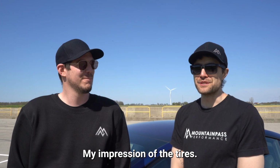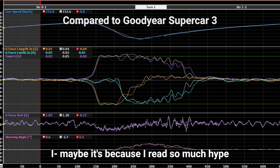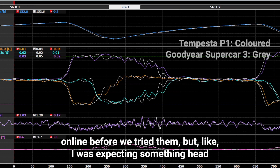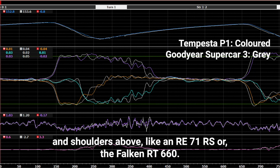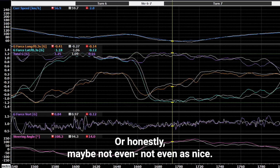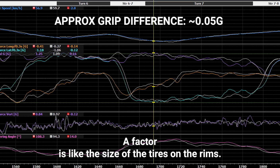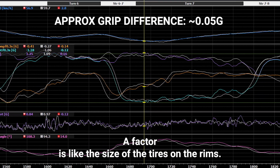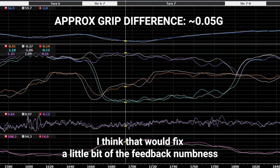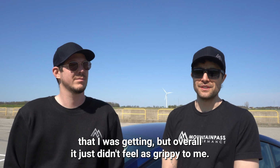My impression of the tires is probably similar to what Sasha will say. Maybe it's because I read so much hype online before we tried them, but I was expecting something head and shoulders above an RE71RS or the Falcon RT660. I feel like it was comparable, or honestly maybe not even as nice. A factor is the size of the tires on the rims we have. I think that would fix a little bit of the feedback numbness that I was getting, but overall it just didn't feel as grippy to me.